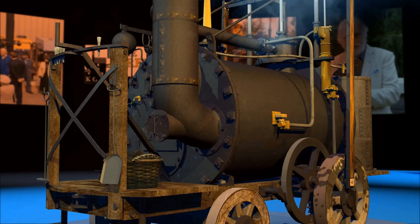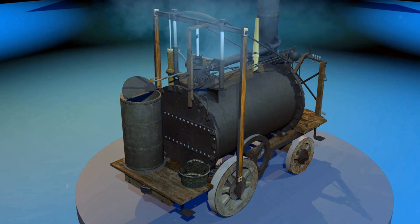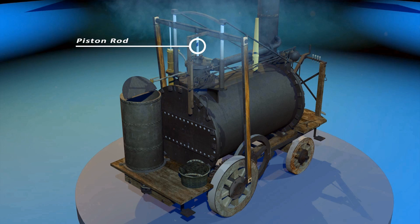Here we have what looks like one of those old iron bedsteads, a bit of a confusing mass of whatnots and gubbins. So let's jump right in and begin making sense of it all. This is the head of the steam piston cylinder, and protruding from that is the piston rod. Now the piston rod is firmly connected to the crosshead beam.